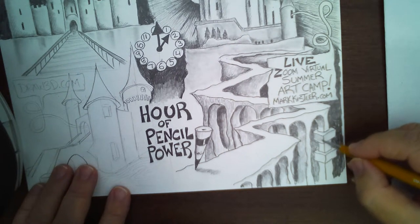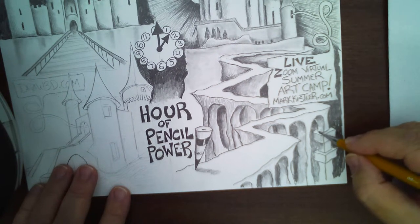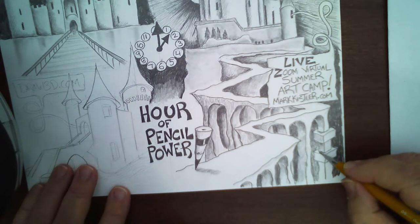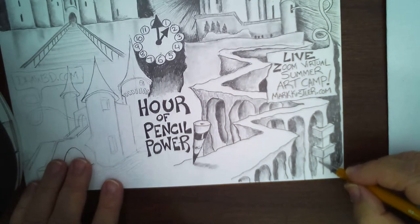Mother hen here. So I'm going to put a little shadow. Look, I put a little simple table action over here, right? Getting this all.